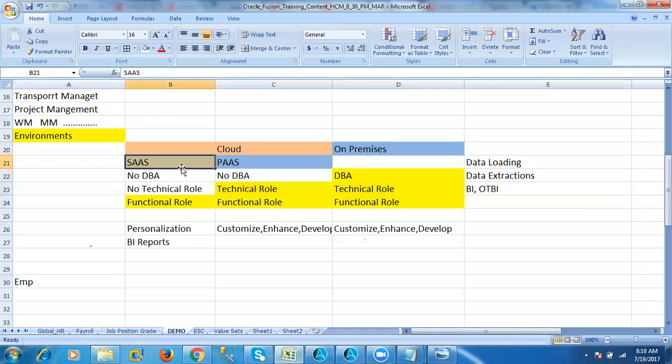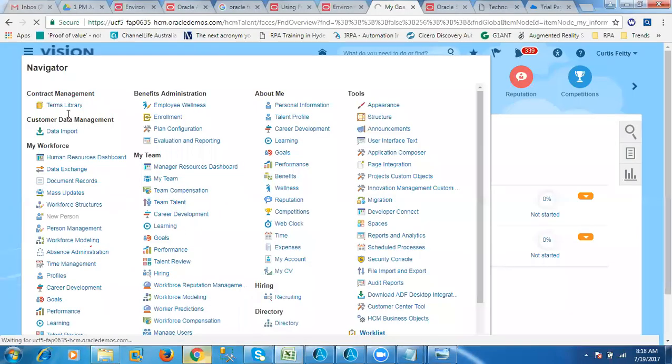And in the cloud SaaS model, Oracle has also given something called page integration. They have provided it, but it's not perfect. Using application composer and page integration, you can build a simple page. But there are some issues while migrating from one instance to another. That is a problem we are facing in the SaaS model. The existing forms are fine.